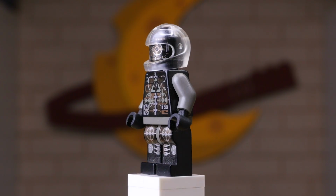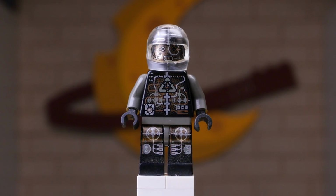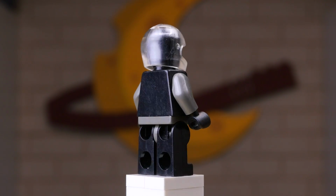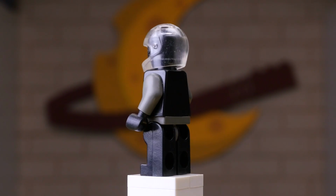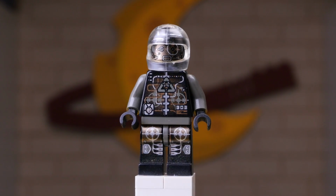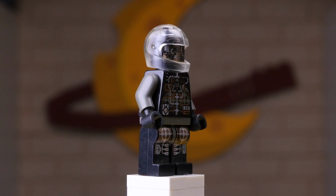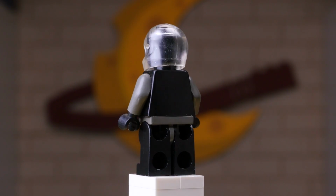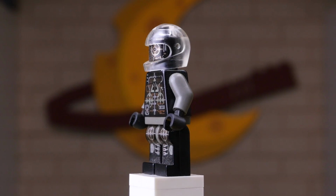We've got leg printing, first of all, in '98, which is not all that common of an occurrence, I can imagine. Obviously, the standout here is that trans-clear classic helmet. It just gives this such a unique look. The prints are great. The prints are shiny, as you can see. As common as he is and as affordable as he is, this is a really impressive figure.